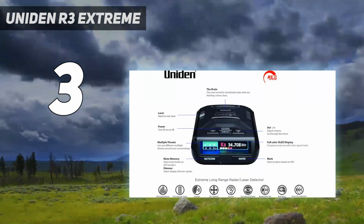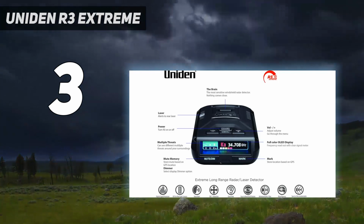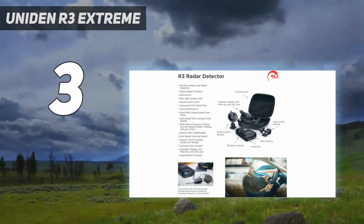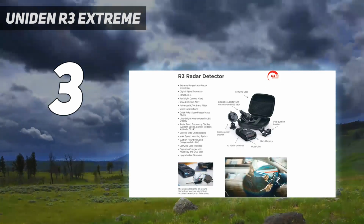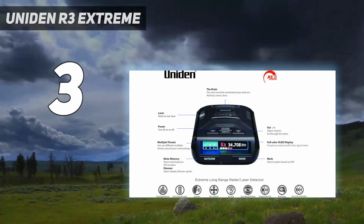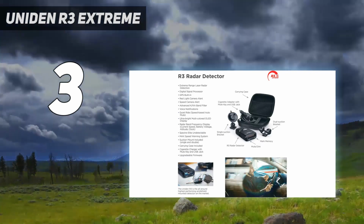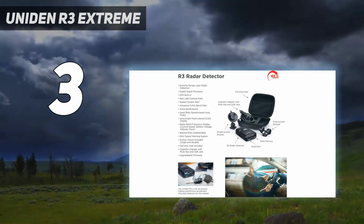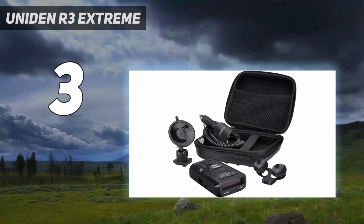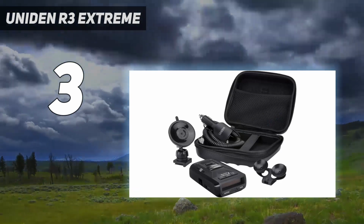Not only does it excel in the range department, but its accuracy is also an attribute to write home about, as long as you understand the optimal settings for your primary driving routes, our lead tester emphasized. Uniden gives its users fine-tuned control over band sensitivity to help with false alerts. From the setup to updates to setting adjustments, the R3 is user-friendly, especially once you become familiar with the controls.